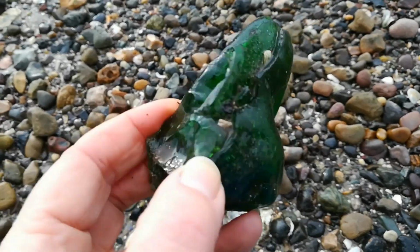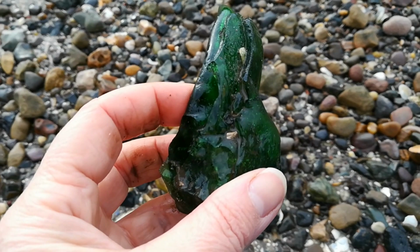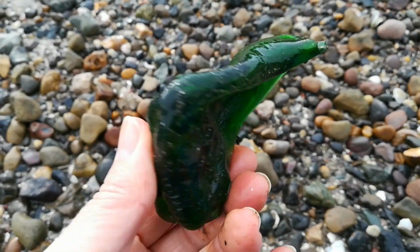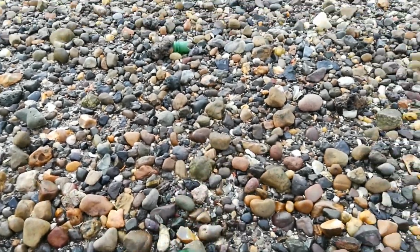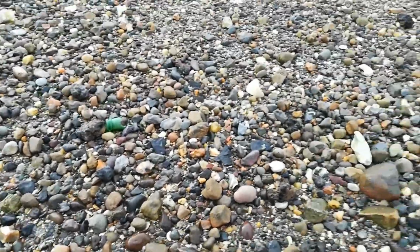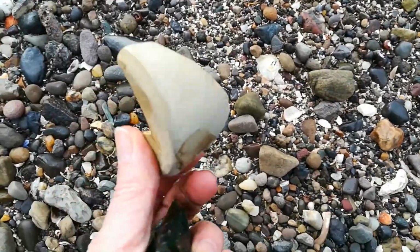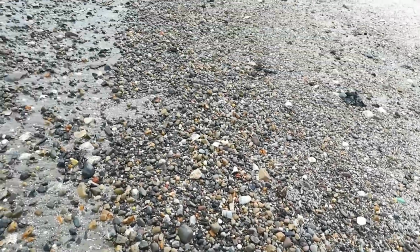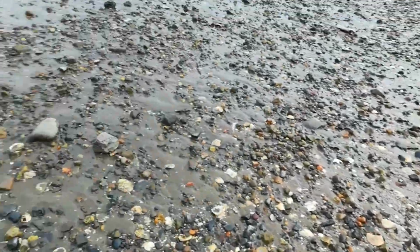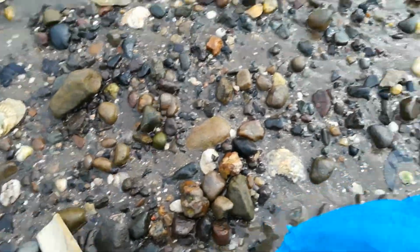It's a piece of melted bottle. I'll take that home, it's quite interesting. Put it in the bag. Pieces of pottery. Okay.